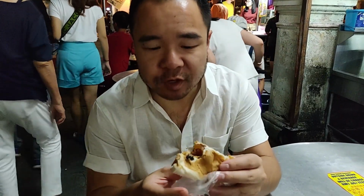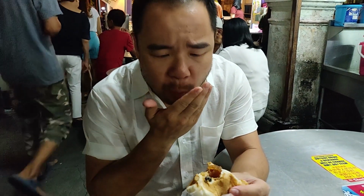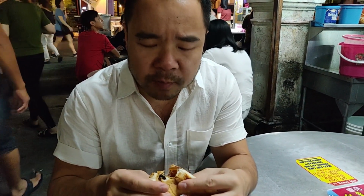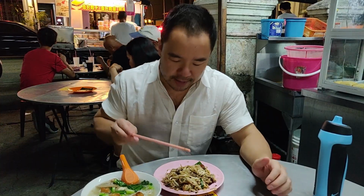Really good. It's dried pork or preserved pork of some sort. Really chewy. Tastes like char siu a little bit, and also a little bit like lap cheong, which is Chinese wax sausage. Very nice.